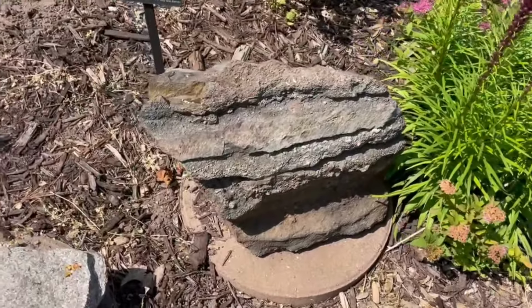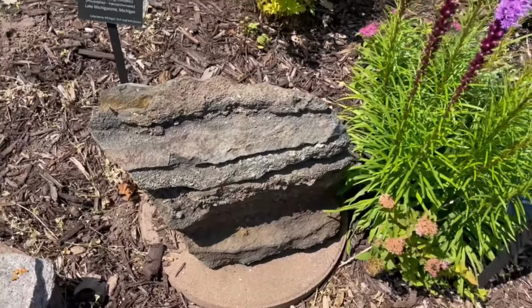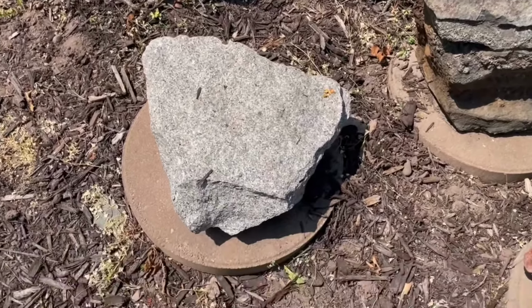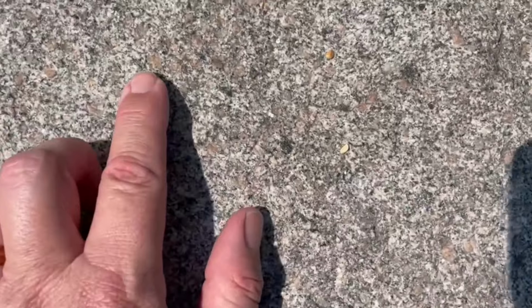Basalt. Clarksburg Volcanics, Lake Michigamme. You don't know where that is. Granodiorite, Taylor Lake Stock, Ontario. Oh, that's a good one. Look at that. Feldspar in that.